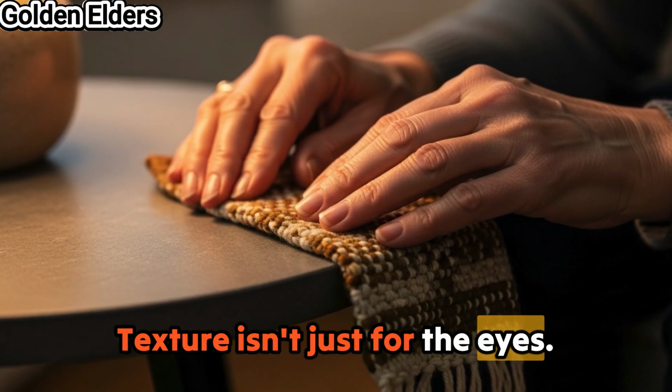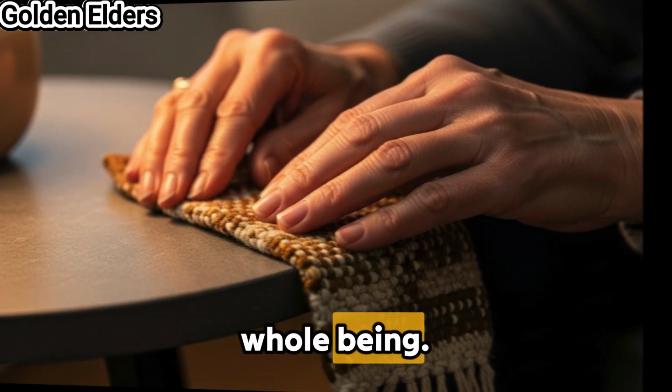Texture isn't just for the eyes. It's something you feel with your whole being.